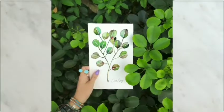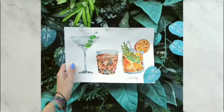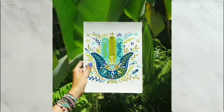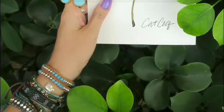One of the trademarks of my Cat Coquillette brand is holding up a finished piece in front of lush greenery. Artwork always looks best in natural light, so once the paint is dry, I take my paintings outside, find a blooming bush or tropical leaves, and use nature as the backdrop for my photo. Pro tip, I always make sure my nails are on point, and I like to pile on a bunch of jewelry to make things more interesting.